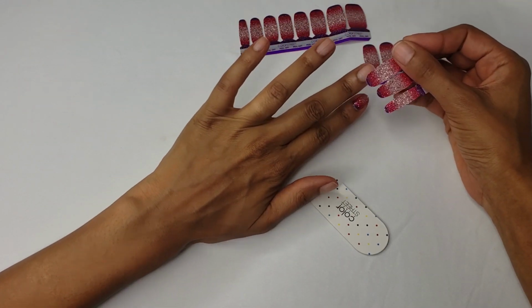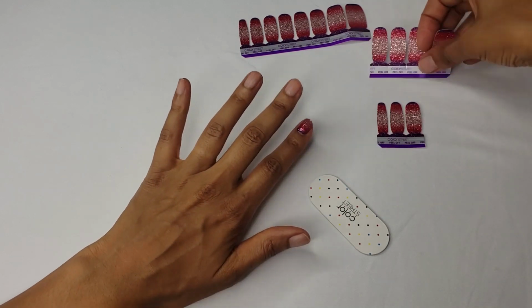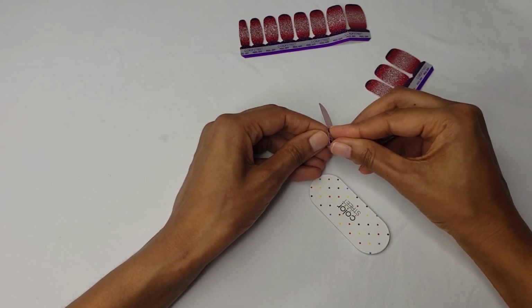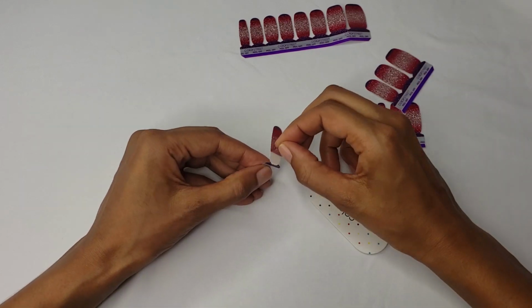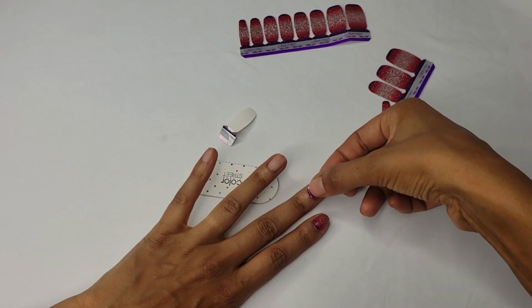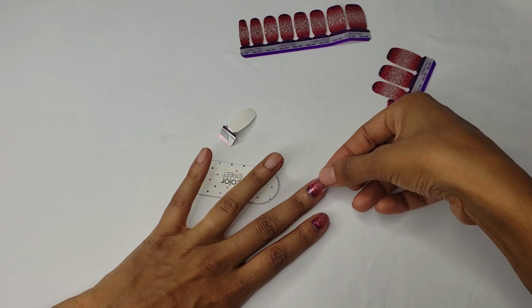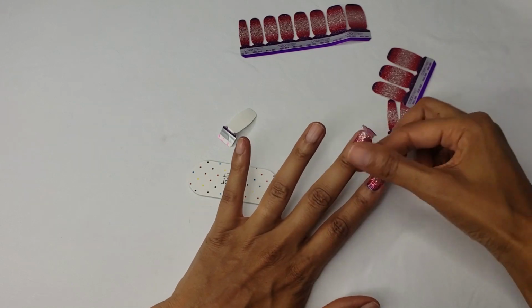And I'm only going to show you guys a couple of nails and then I want to fast forward the video. Same thing, I just removed the protective covering, peel off the nail strip, and stick it onto my nail. Super easy. And the strips are so thin that they really adhere to your nail and fit really nicely.